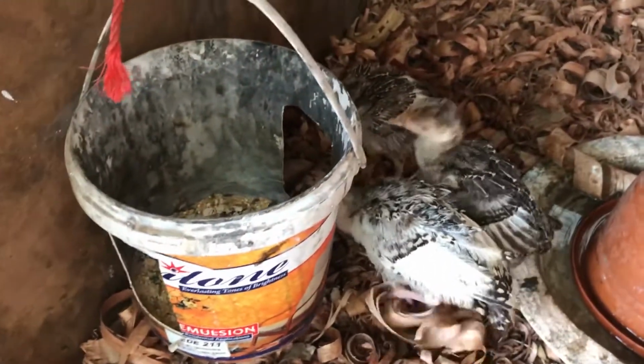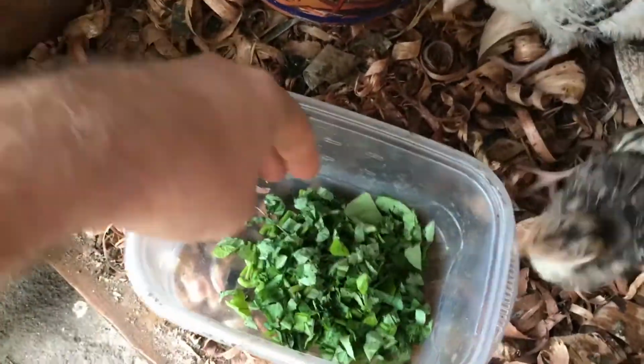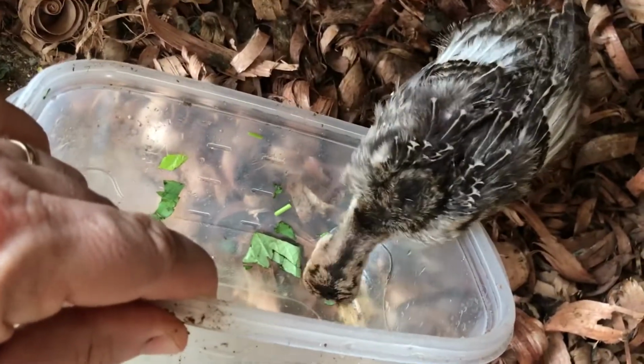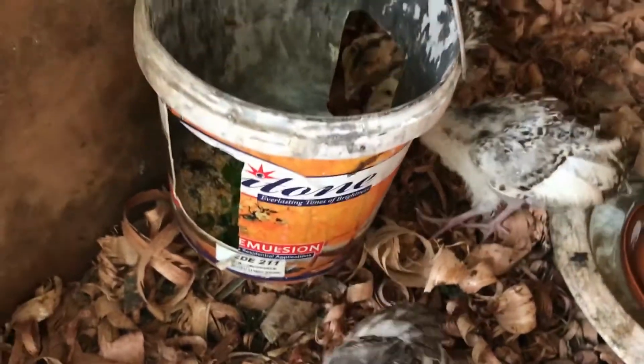Another thing that I'm doing: I give them the feed in the morning, and in the afternoons, I go chop up some potato greens, sweet potato greens, and they love it. They really do go nuts over that. And well, look at that. See that? They really enjoy these sweet potato greens. That's their afternoon treat. They just go nuts about that. All right.